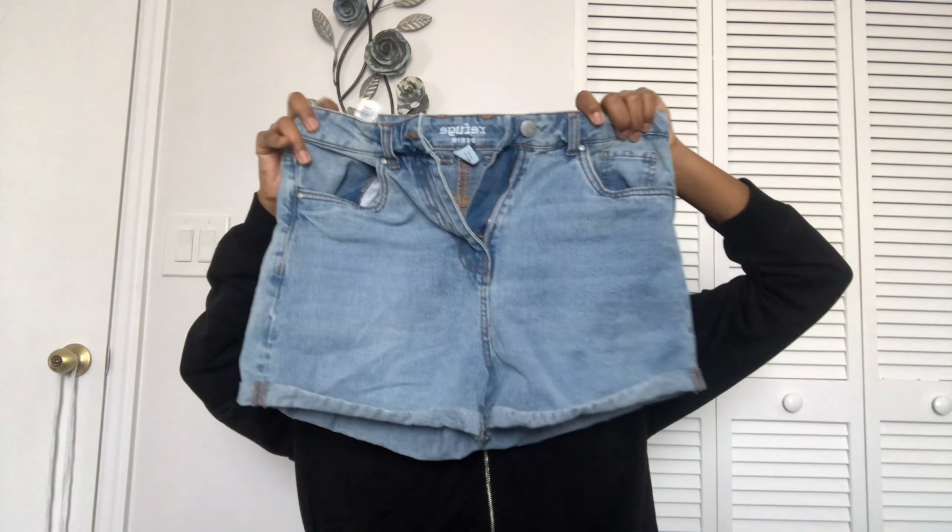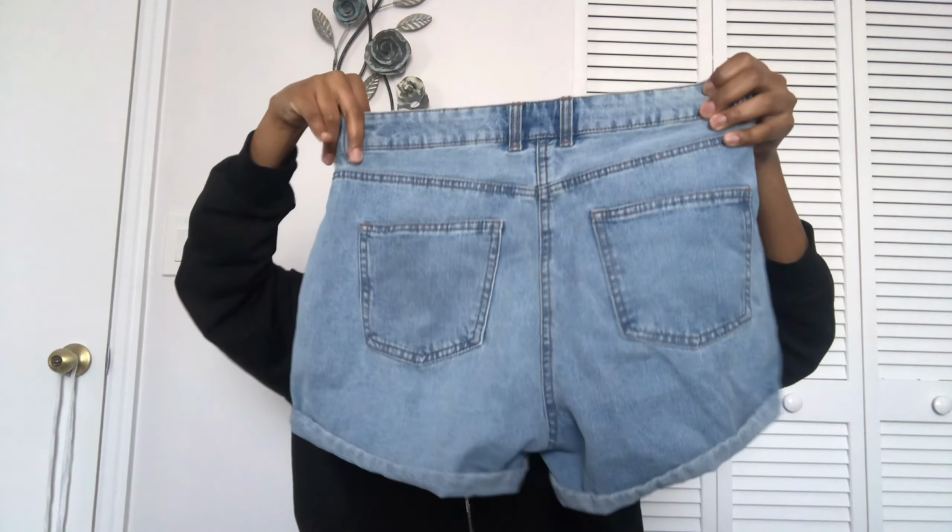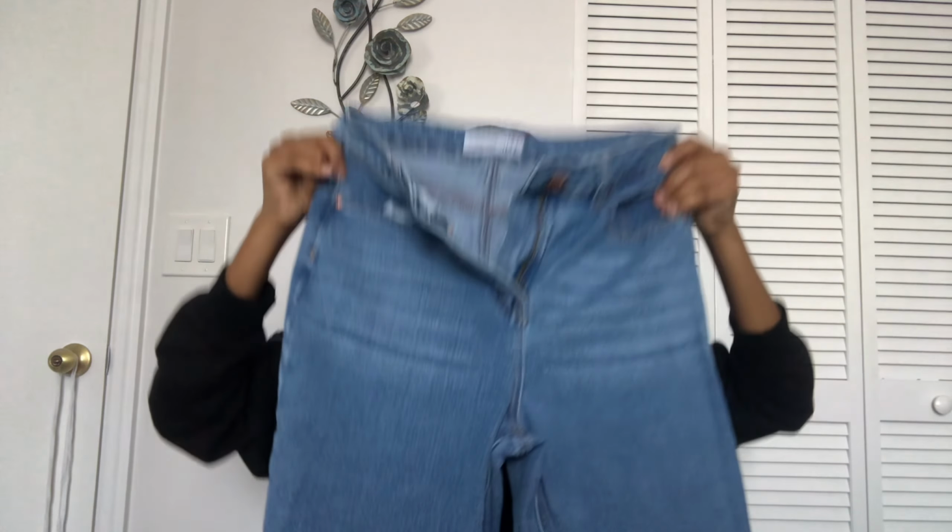The first one I have are these simple denim shorts that I bought from Charlotte Russe in a size 7. This was also bought in store, so I won't be able to link it down below for you guys. The next pair of bottoms are these blue denim jeans, also from Charlotte Russe and also in a size 7. And the last item is going to be this pair of black jeans that I bought from Charlotte Russe as well, and surprise surprise, also in a size 7.